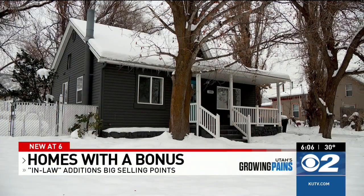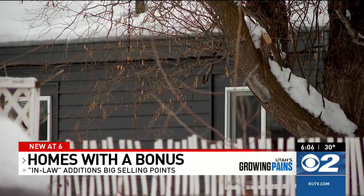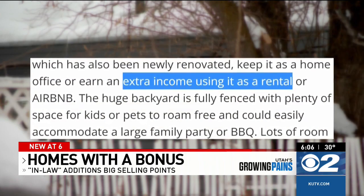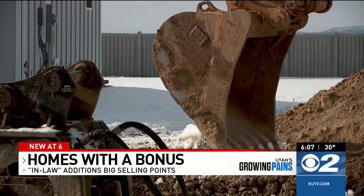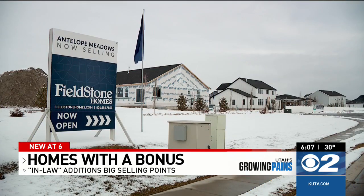This house in Bountiful is for sale, pitched to buyers as a beautiful bungalow with a bonus, a renovated addition out back that could bring extra income using it as a rental, basically a separate apartment. Extra rental income is an attractive option for buyers, and Utah builder Fieldstone Homes is embracing it.